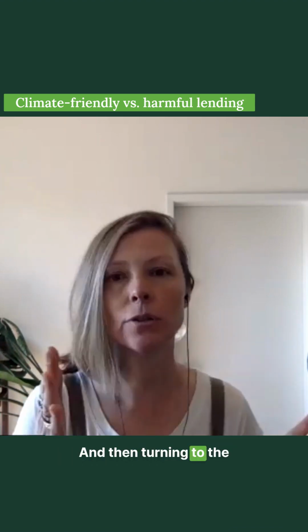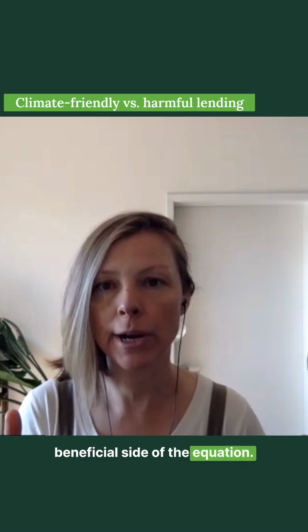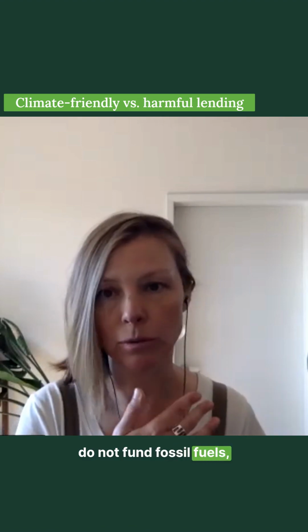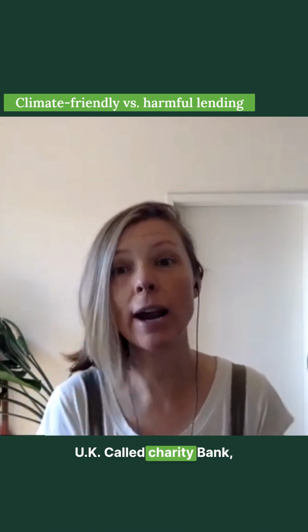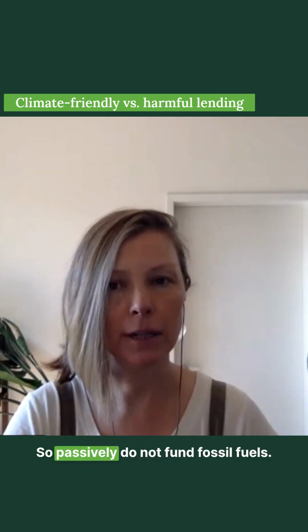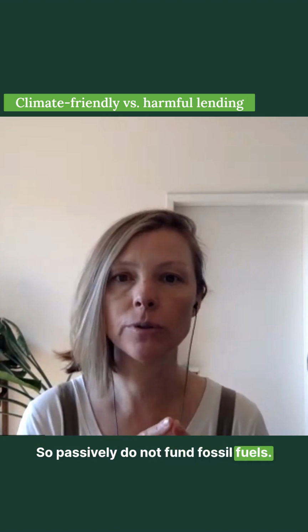And then turning to the beneficial side of the equation. So we have banks that just do not fund fossil fuels. There's a bank in the UK called Charity Bank, and all they do is fund charities, right? So they passively do not fund fossil fuels.